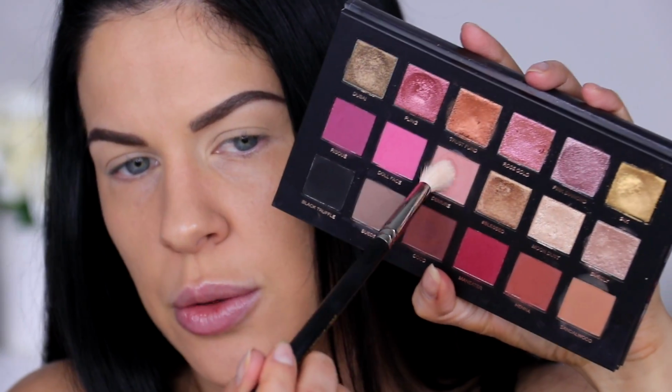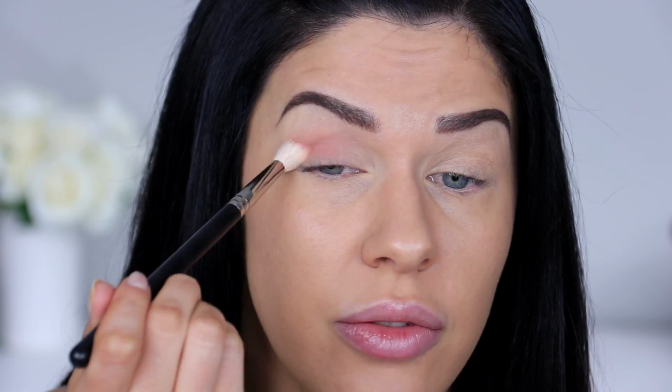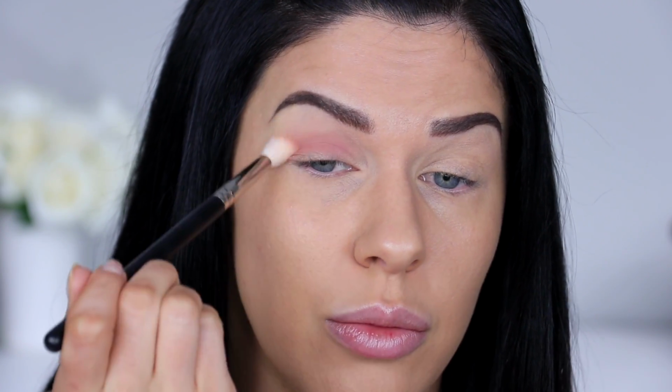I'm going to start with Demure, this sort of pinky, dusty rose shade, and I'm going to sweep that one through the crease. Now, hopefully, as I'm using it, you might even be able to see what I'm talking about. I have review videos showing my exact experience if you're interested in seeing them.